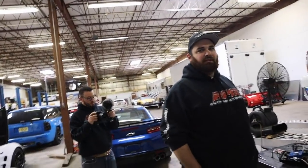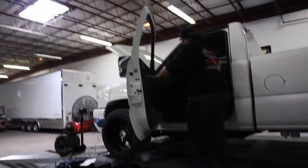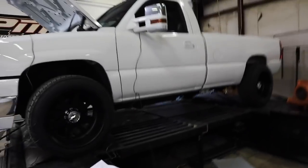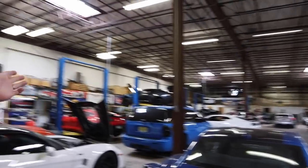So you said fourth gear. Fourth gear. Fran, what the hell's going on in your dyno right now, dude? What is this? Holy sh! I don't think that anybody will ever see this day ever again. Fran in a diesel on his dyno at Race for Motorsports.